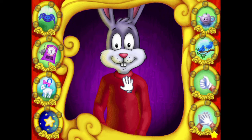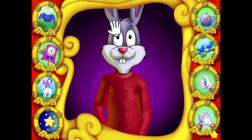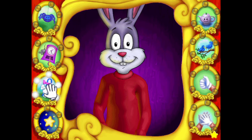Seeing him in 3D is just different. Actually, his body is 3D. His head is 2D. Oh, look at that. He's following my hand. Woo! That's one of my favorites.